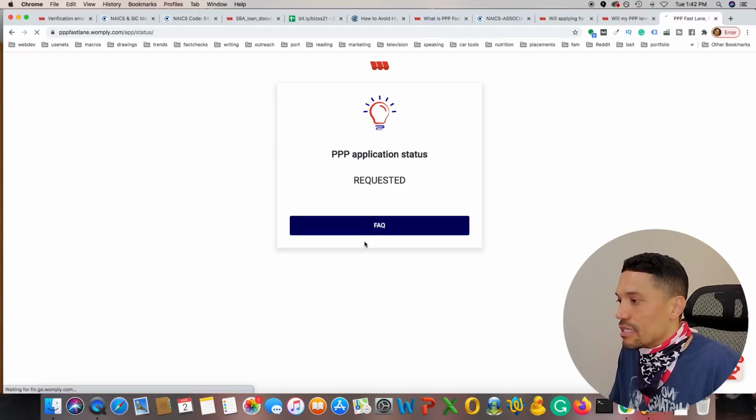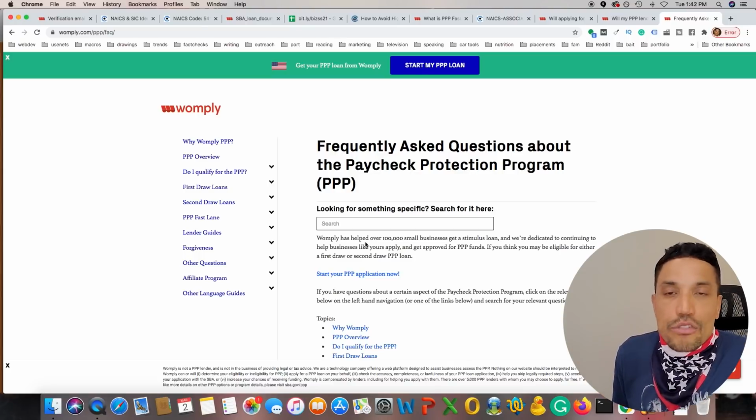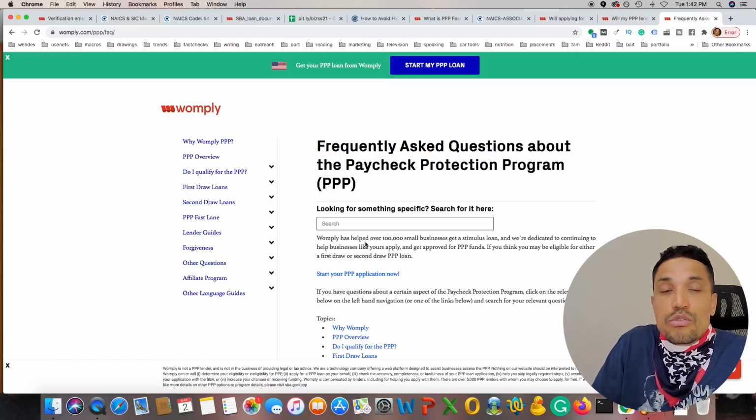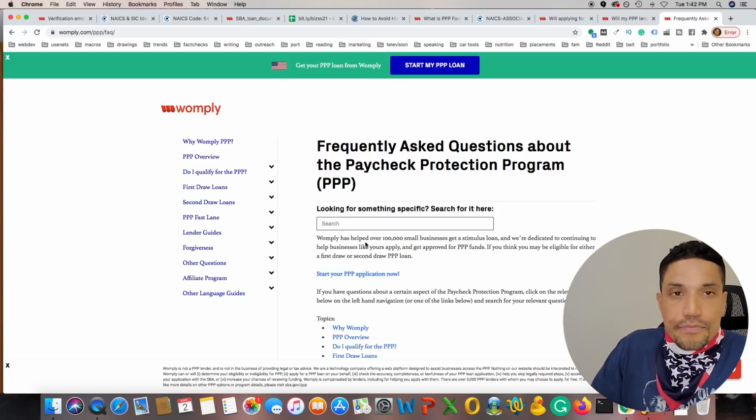PPP loan status requested, and it links you to the FAQs. And you could read more about applying for the Paycheck Protection Program loan, which essentially becomes a grant as long as you use the money for approved expenses, on Womply by reading this FAQ. And that was a new one. I did not see that coming. I did not think that I could apply for the first and second draw of the Paycheck Protection Program loan through Womply or through any financial institution. No one else offered me that option. So that's an added incentive.